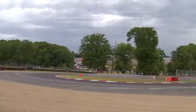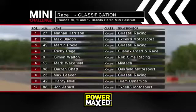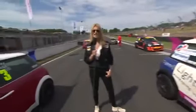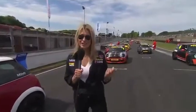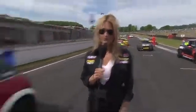And it was a close win for Nathan Harrison, who edged out Max Bladen into second place, and it was Martin Poole who completed the rostrum just clear of Ricky Page and Simon Walton. Max Lever and Ricky Page had an interesting outing yesterday, but it's resulted in them both being up front for the second Coopers race at Brands, with Ricky Page taking the pole.